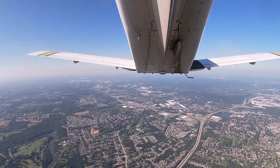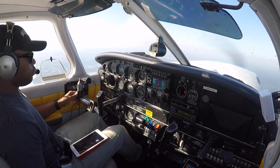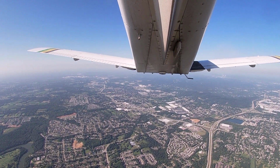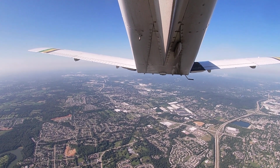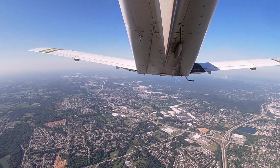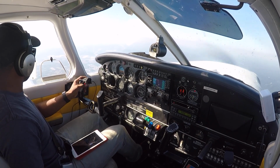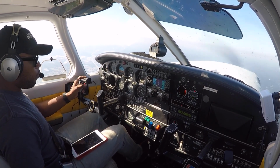EasyJet 531, cleared visual approach runway 35 right. You'll have a Lance passing overhead 4,500. Cleared visual 35 right, EasyJet 531, and we'll be looking. Thanks. 45 Alpha, you're clear of the finals. If you would like to proceed southbound, if you want a heading, just let me know. Yes, sir. Proceeding southbound, 45 Alpha.